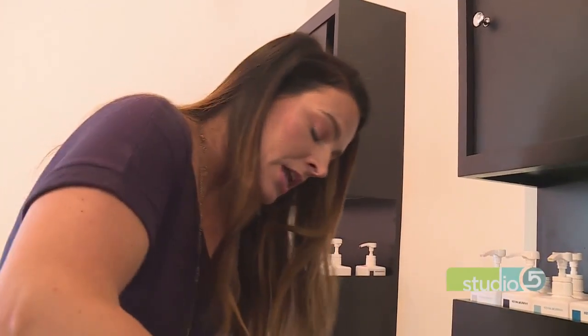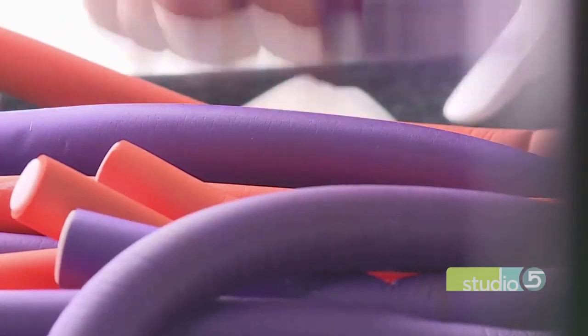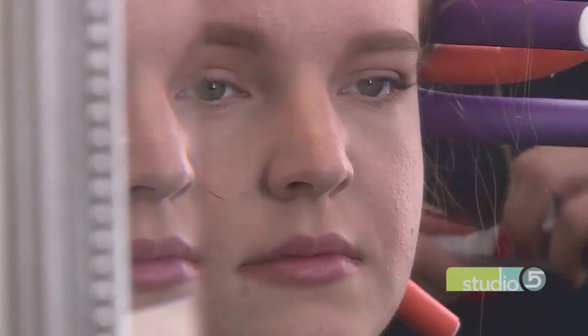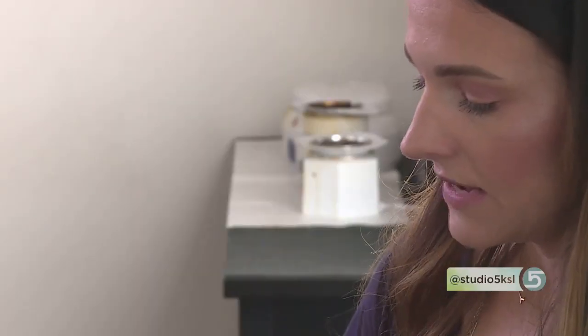She's got that thin, fine hair, and it's going to give her a lot of volume that she couldn't get otherwise. The rollers are bigger, the solution is softer, it's not as intense. So this gives it more of a wave, like you've been at the beach.